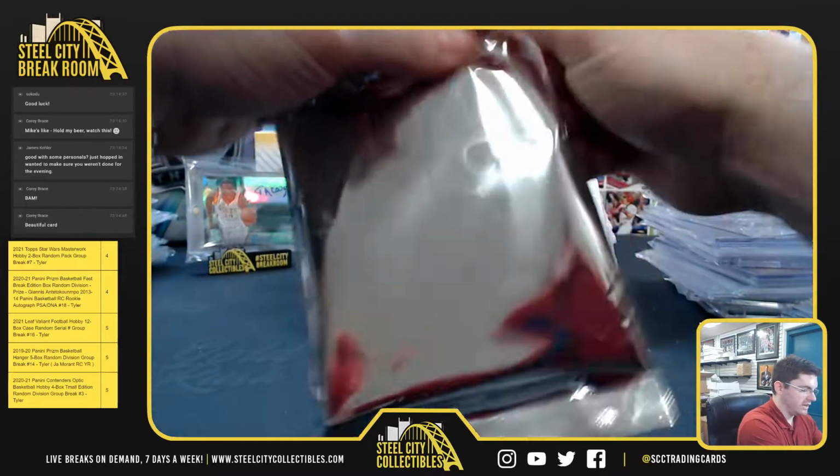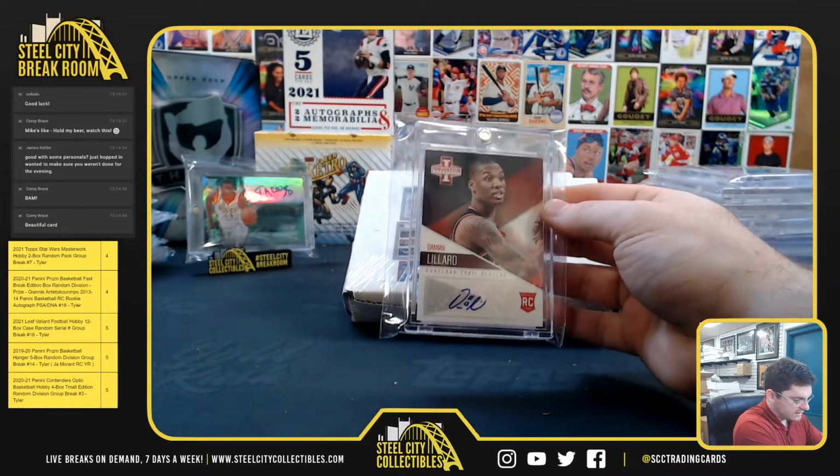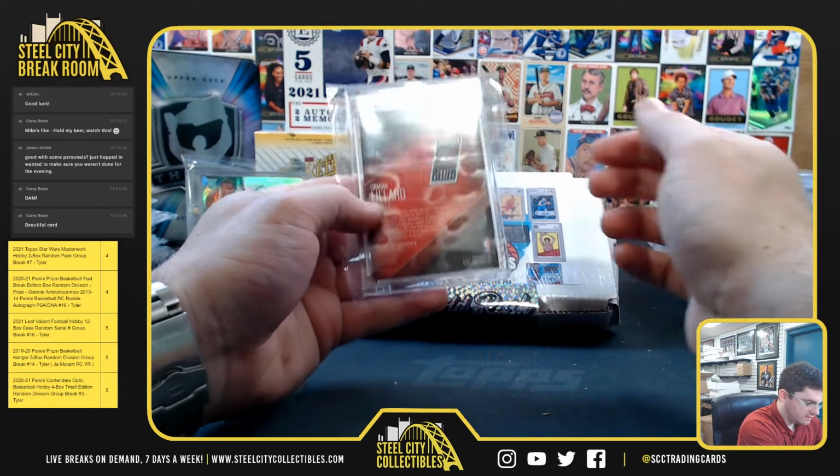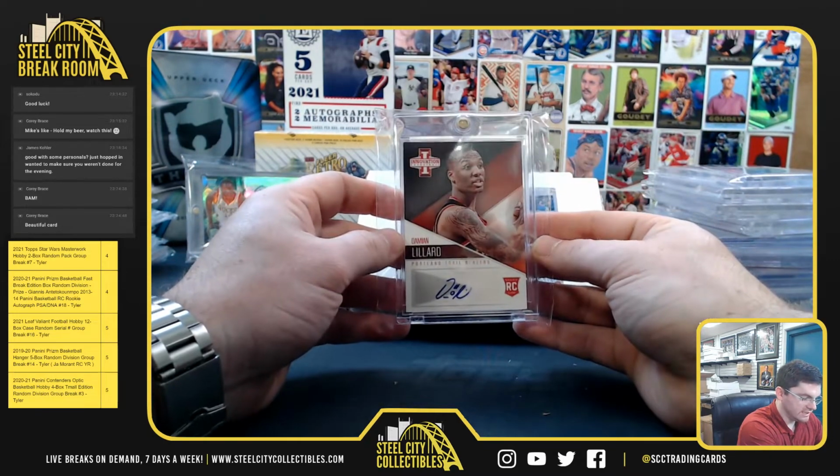See another cover hit. That's Damian Lillard, the Panini Innovation rookie auto. That's a nice one. Damian Lillard, rookie auto.